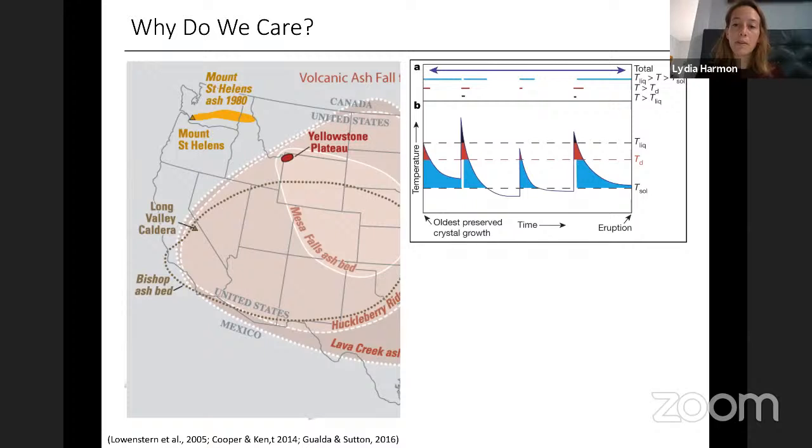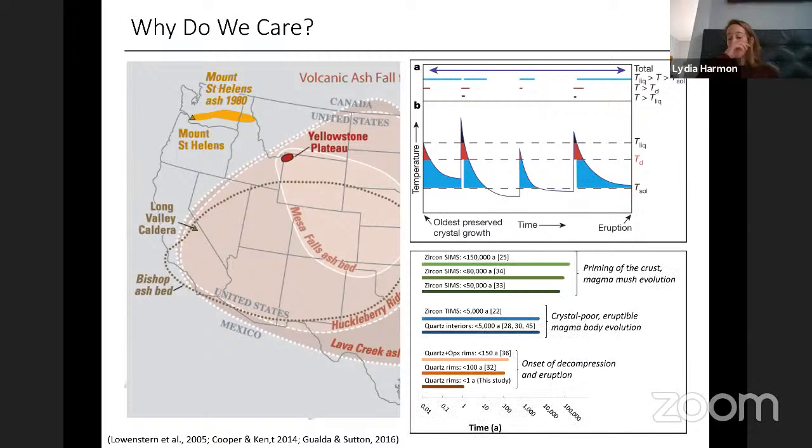We are also thinking about things through time. Here are a few papers by Cooper and Kent, and then Gualda and Sutton, looking at the different time scales that we're concerned about here. At the top, we're looking at strontium in plagioclase, showing a fairly long, protracted history, but with blips of time where there's a high melt fraction in the crust. And then again, we're looking at things that go from the order of hundreds of thousands of years when looking at zircons, down to the order of less than a year when looking at quartz. So these are long-lived time scales, but they have different time scales that we're looking at.